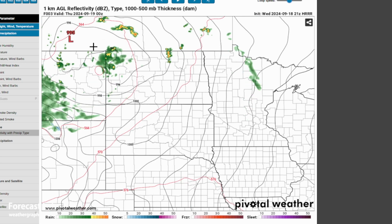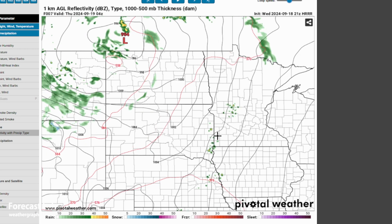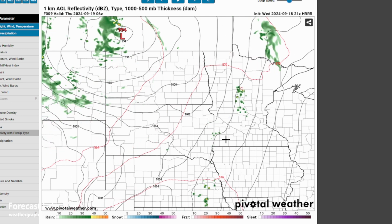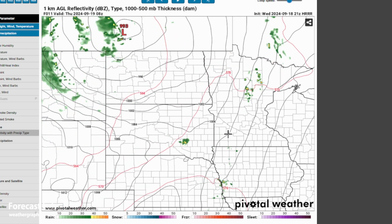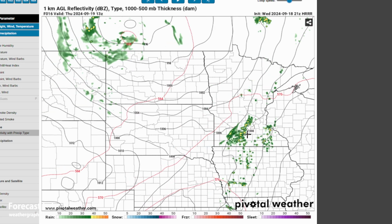Cold core convection up to the northwest, and then closer to the warm conveyor belt, we see some storms start to get going around Sioux Falls, and just very scattered development through this evening. So certainly some negative factors, and then more of a forced initiation, possibly along that warm front towards 5 in the morning, spreading eastward into southern Minnesota.